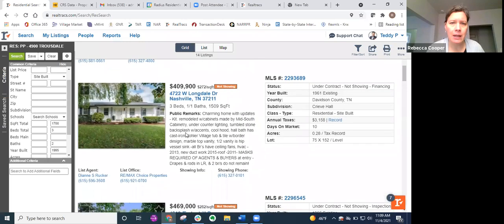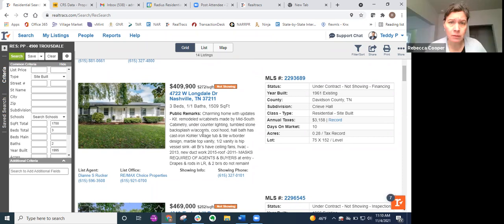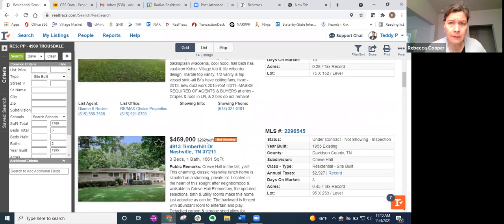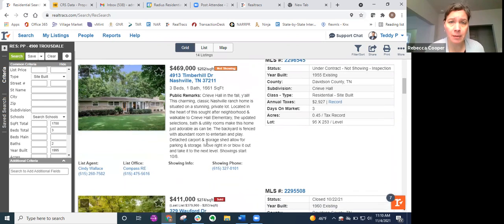Let's see. I'm also eyeballing lots, but most of these that were built in the 50s and 60s are going to have not a postage stamp size lot. All right, 311. And since you're probably likely not going to market right now, these will be comps coming along.